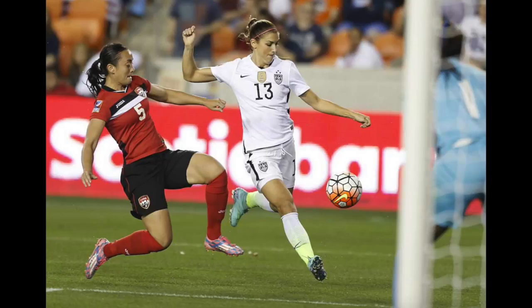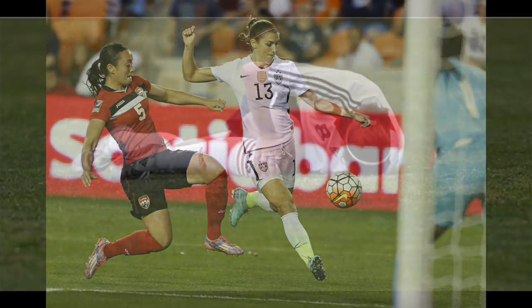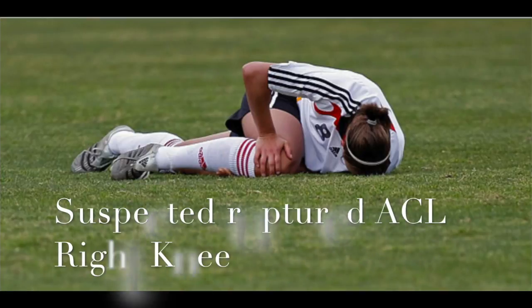Kate, a 20-year-old female, was playing soccer when her leg made contact with another player during a tackle. This tackle from the side caused a valgus force to the knee and resulted in a ruptured ACL.